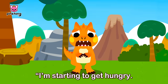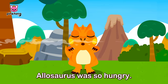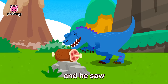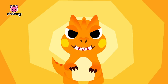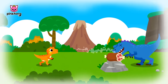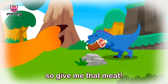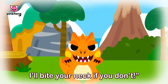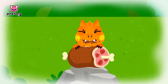I'm starting to get hungry. I should eat something. Allosaurus was so hungry. He was walking down the path and he saw Carcharodontosaurus hunting. I'm going to go steal his food. I'm hungry, so give me that meat. I'll bite your neck if you don't. Rah, rah, rah, rah, rah.